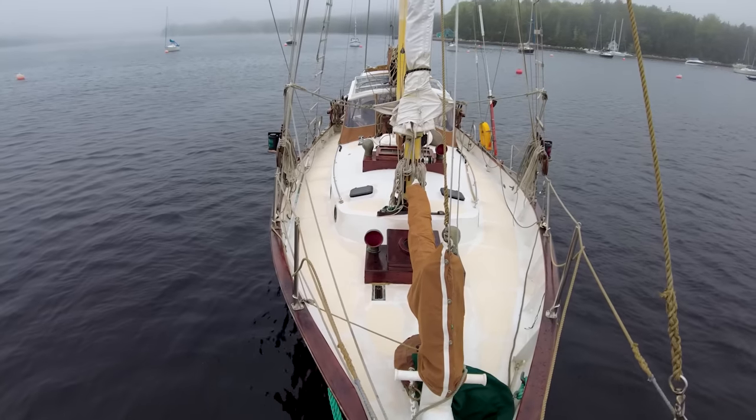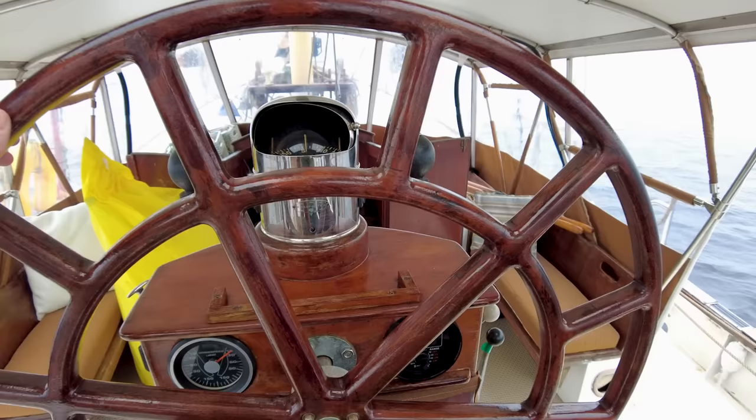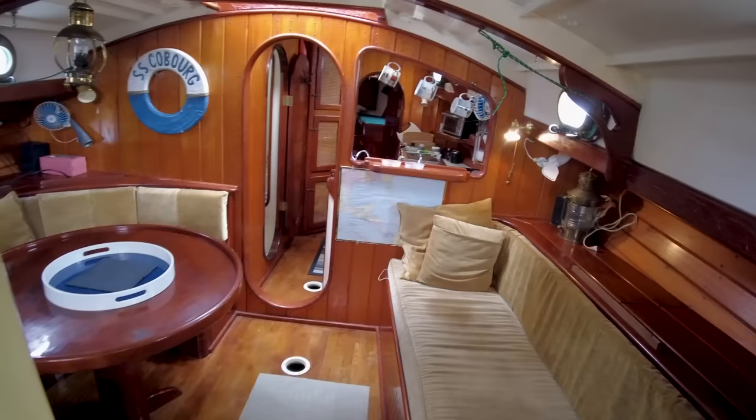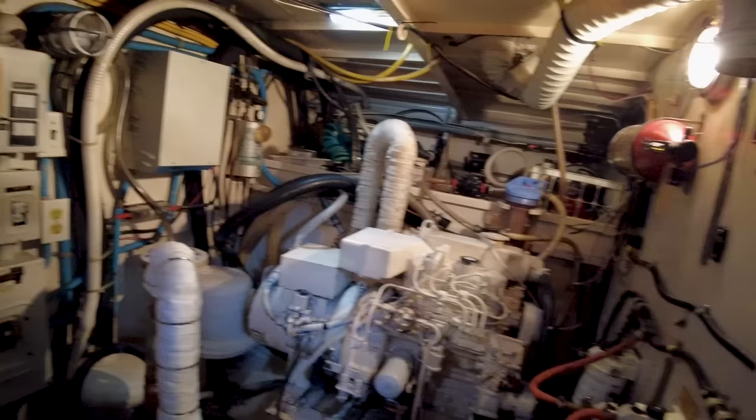Beautifully unique boat. This looks to be maybe a square rigged sail for going downwind. And this is the view from the helm. All right, guys, I just got down below and wow. This is a beautiful, beautiful boat. This is a huge engine tech room.